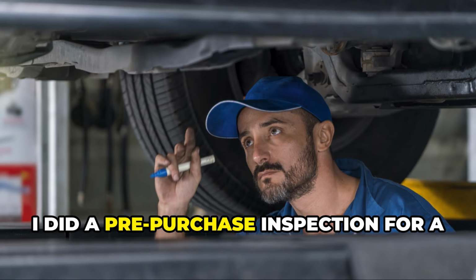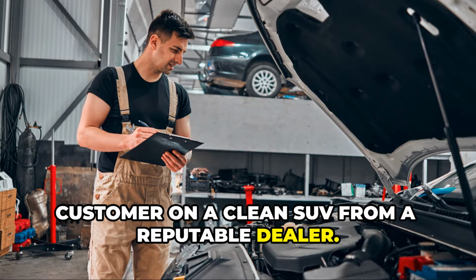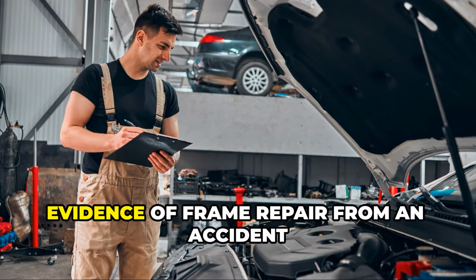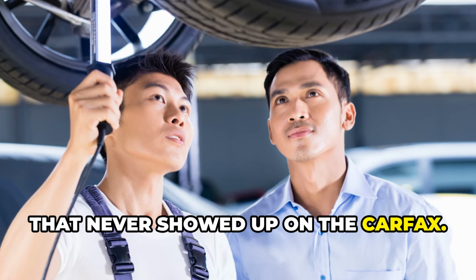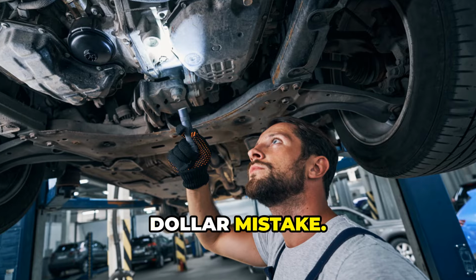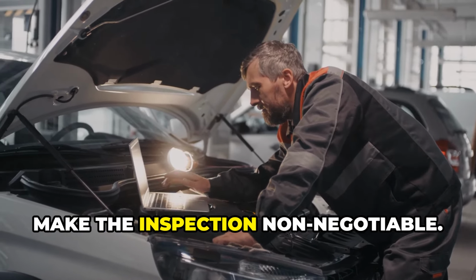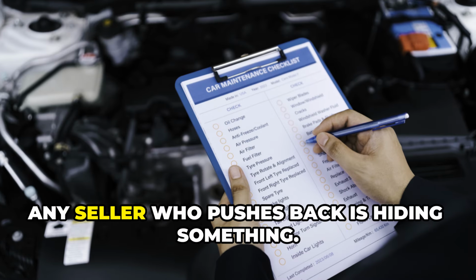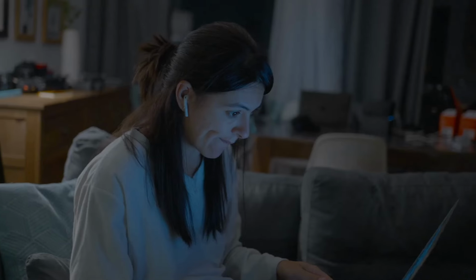Last month I did a pre-purchase inspection for a customer on a clean SUV from a reputable dealer. Guess what we found? Evidence of frame repair from an accident that never showed up on the Carfax. That's a $75 inspection that saved them from a $20,000 mistake. Make the inspection non-negotiable. Any seller who pushes back is hiding something. I've seen it hundreds of times.